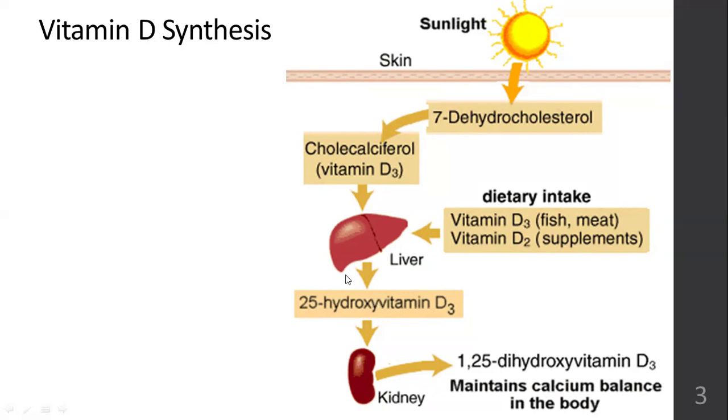This will go into the kidney. Kidney will add one more hydroxy. Liver gave only one hydroxy atom on the 25th carbon, but when it reaches the kidney, the kidney will give one more hydroxy atom, on the first carbon. So 1,25 dihydroxy. Now it has two hydroxy, one from liver, one from kidney. So that is dihydroxy vitamin D3.